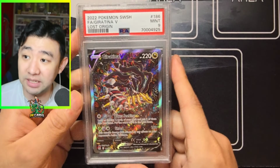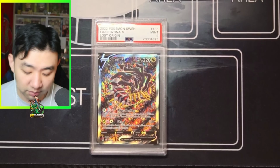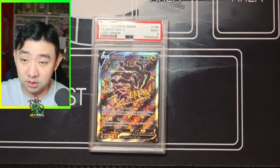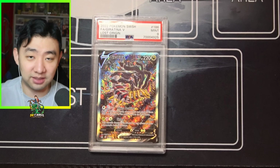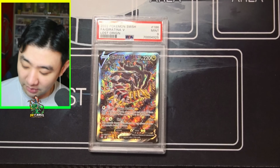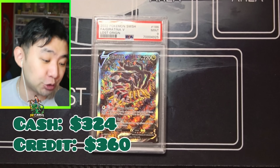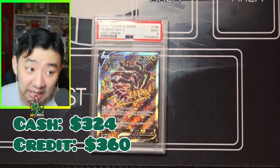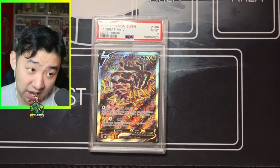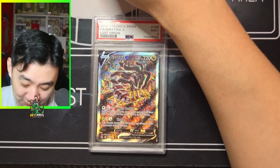Ladies and gentlemen, the last card I was going to trade in was the Giratina V Alt Art card. Now, real talk, y'all can make a guess on what they offered me here, but in all honesty, I thought this was good. But once again, I'm saying this before looking at the values. They were going to give me $360 in store credit and $324 in cash. With that being said, we are about to check whether or not that was a good deal. So let me double check.